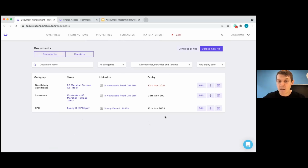Time and again, I hear from landlords, God, I never would have remembered to renew my gas cert if you hadn't reminded me, thank you so much for that. Or, this used to really stress me out, and now I just don't need to worry about it. So yeah, really nice feature. So that is the demo. I don't know if there are any more questions, Simon.